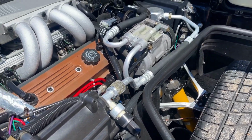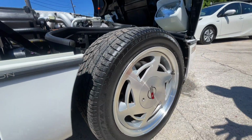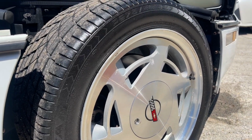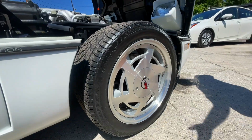Here we go. Tires are Goodyear Eagles. Older tire, but not a bad tire. Still in good shape. Plenty of tread. It tracks down the road great. 60, 70, 80 miles an hour. She's comfortable as can be. Cruise control works.